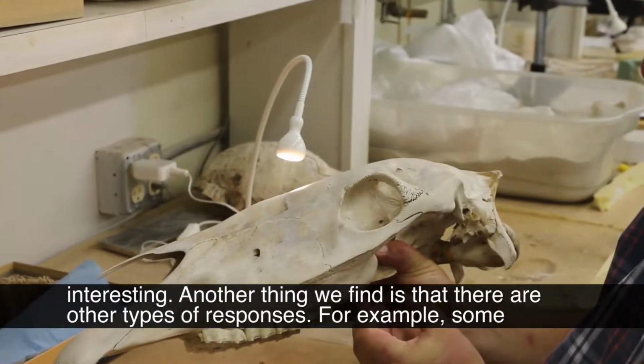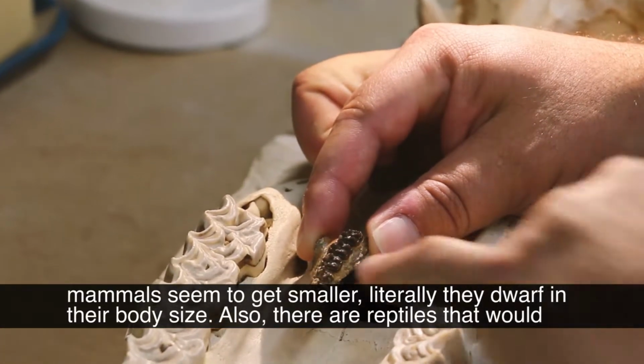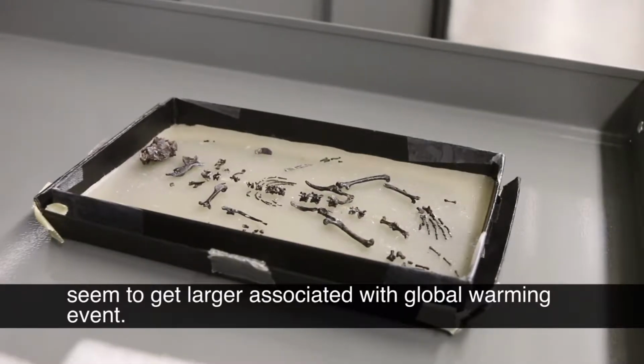And that's very interesting. Another thing that we find is that there are other types of responses. For example, some mammals seem to get smaller. Literally, they dwarf in their body size. Also, there are reptiles which seem to get larger associated with global warming event.